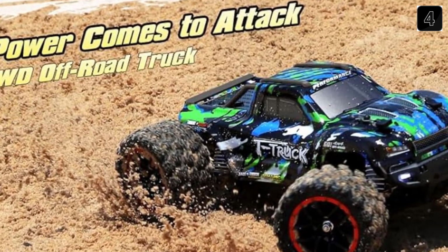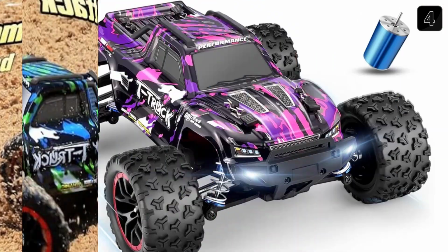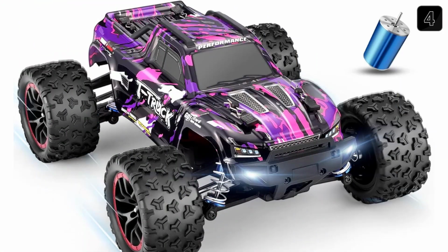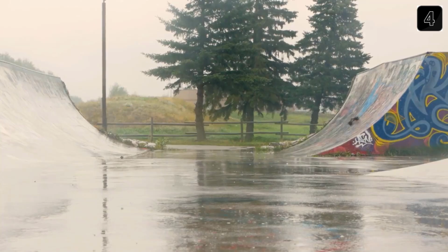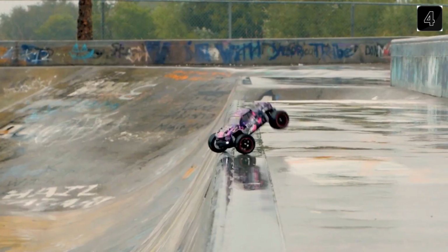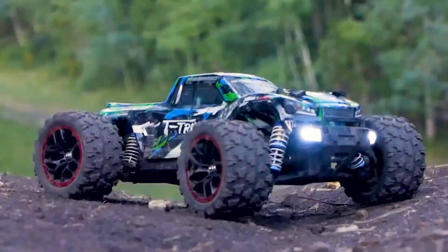Whether for backyard racing or weekend adventures, this off-road truck guarantees hours of high-speed fun and entertainment. Its rechargeable battery system offers extended playtime, while the easy-to-use controls make it suitable for beginners and experienced drivers alike. Enjoy action, precision steering, and off-road capability.